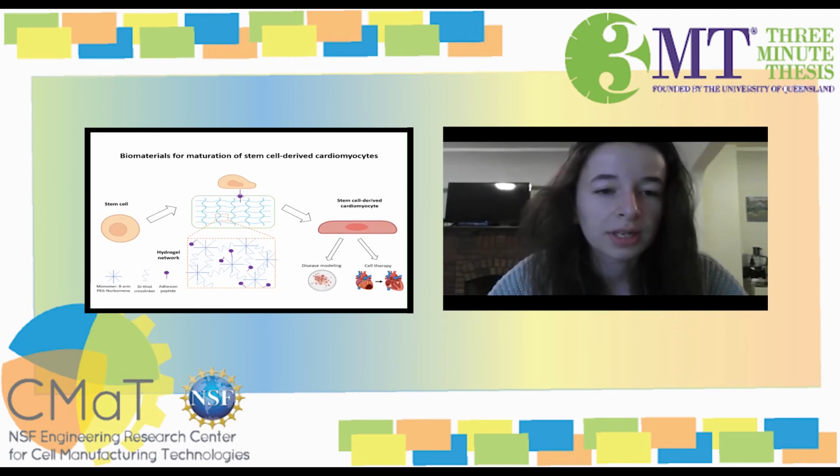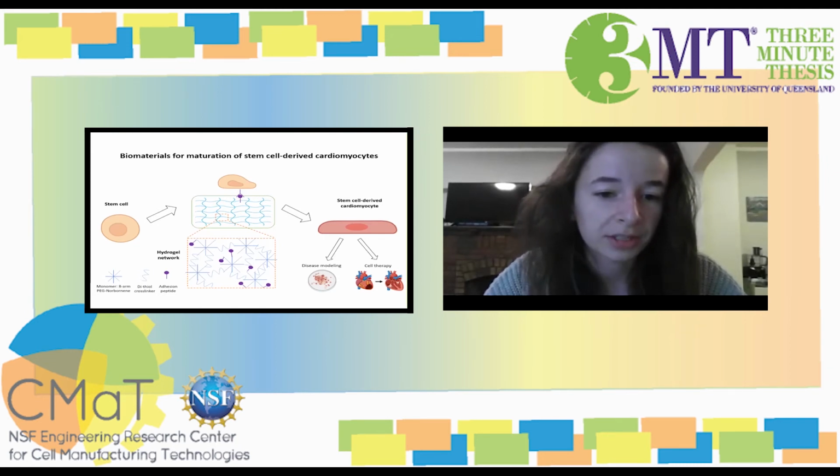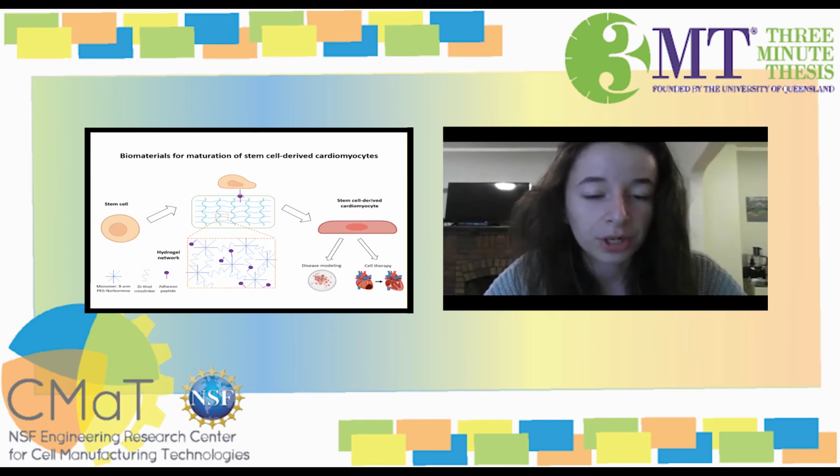So our goal is to try to recreate the cardiomyocyte's natural environment in the lab to be able to provide the cells with the necessary cues and triggers for them to fully mature. To do this, we work with hydrogels, or water-soluble polymers, which are commonly used in cell culture. These gels are a great fit for our application because they can easily be tailored, so we can manipulate the gel's properties so that they more closely resemble the cardiac environment.